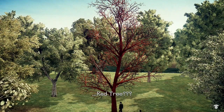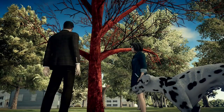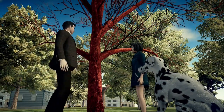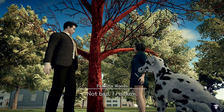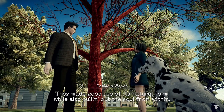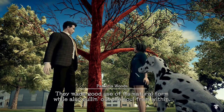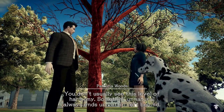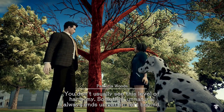Red tree! Another red tree! Hey, Patty. How would you rate this creation? Not bad, I reckon. They made good use of its natural form, while also pulling out the soul from within. The artificial color also looks pretty. You don't usually see this level of harmony. Something unnatural always ends up getting left behind.